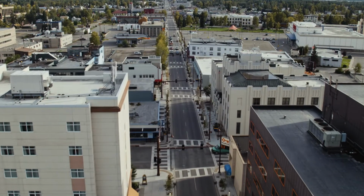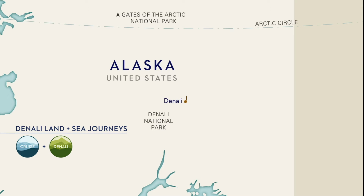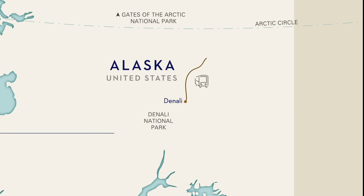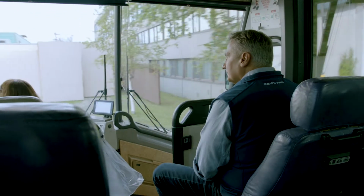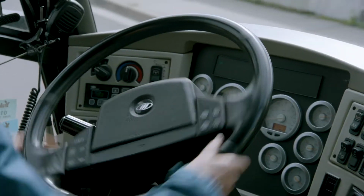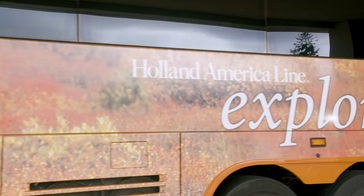Fairbanks is Alaska's Golden Heart City. For guests traveling on our Denali Land and Sea journeys, Fairbanks is the beginning or the end of their journey. For those traveling on our Yukon and Denali Land and Sea journeys, Alaska's second largest city is the hub where guests make the transition from the must-see highlights of Alaska's interior to the seldom-seen wonders of the Yukon.